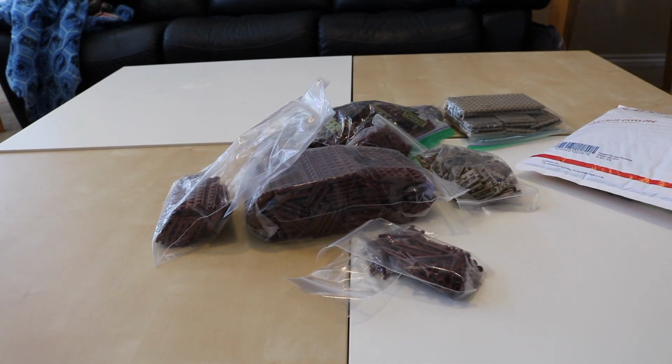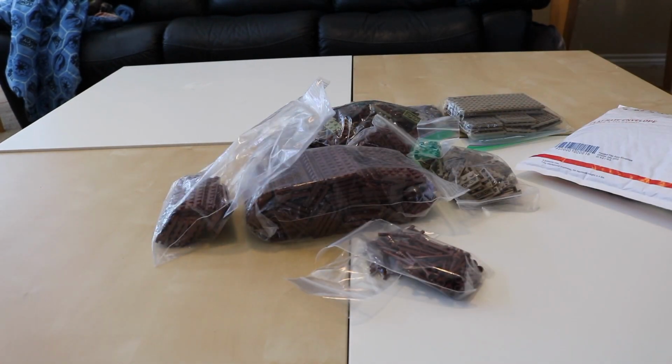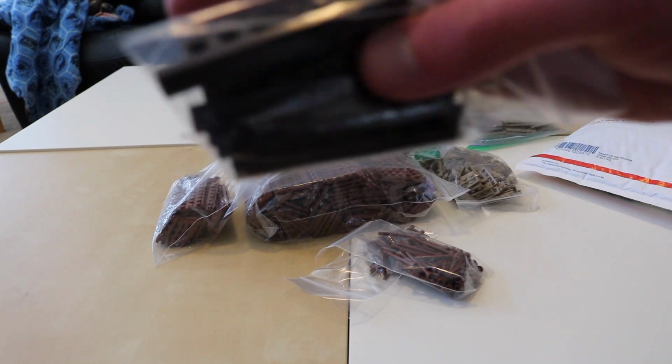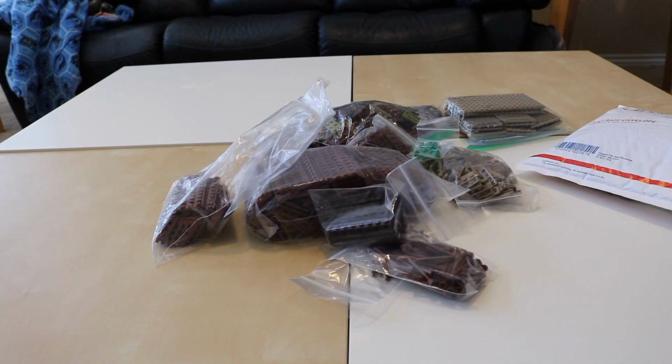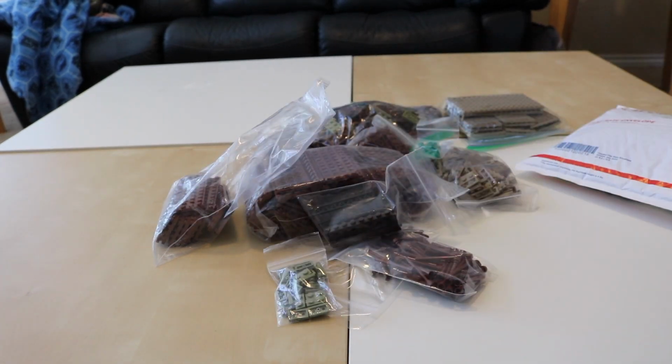And of course, the most important part of this order, 4 tree leaf pieces. Some more dark brown plates. These are 1x8, I think, in dark brown. Some olive green 1x2s.